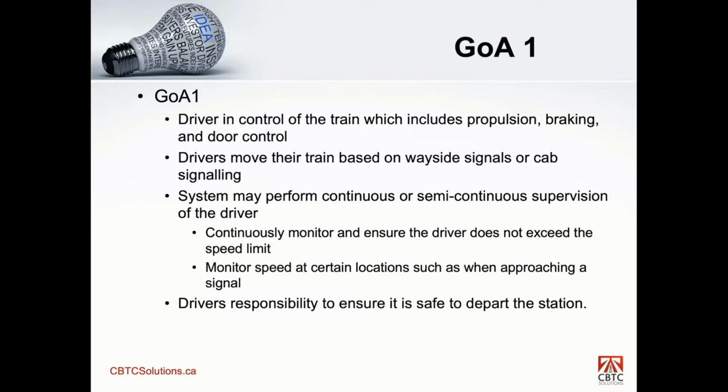Basically, the point of GoA 1 is that the driver's in control, the driver's looking at the signals, the driver's accelerating, decelerating, deciding on the speed required for that train to be on that certain piece of track. Once the train is in the station, it is again the driver's responsibility that it's safe to open doors, close doors, and then to decide when to depart the station. So basically, in GoA 1, the driver and operation staff are in complete control of the system, and they are responsible for the safety of that system.